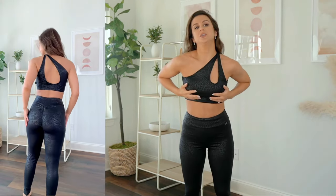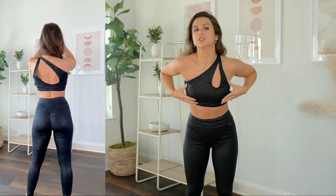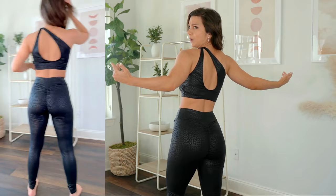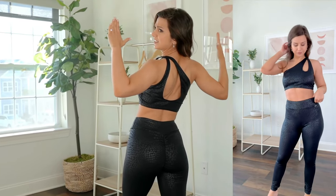Just going like this, you can see that there's a lot of lift up here. So definitely size down in the bra. Other than that, so freaking comfortable. Nothing's digging in, no adjustments needed. We're good here. Let's talk the leggings though.